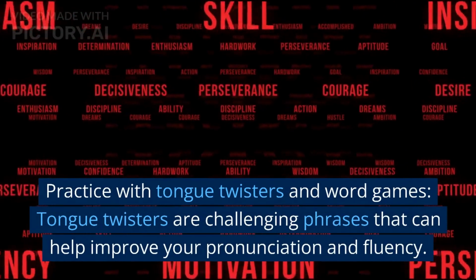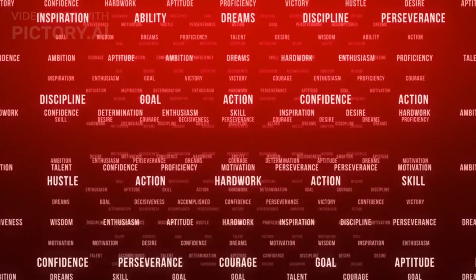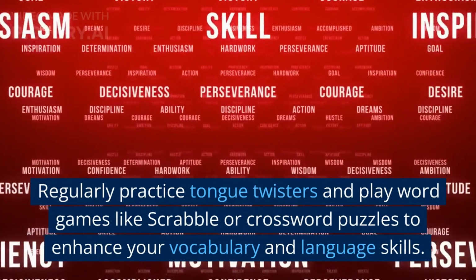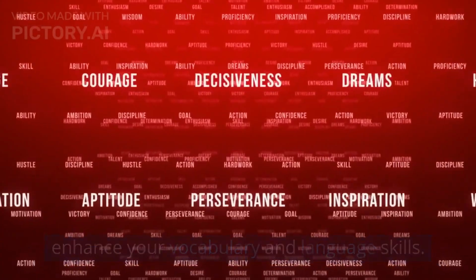39. Practice with tongue twisters and word games. Tongue twisters are challenging phrases that can help improve your pronunciation and fluency. Regularly practice tongue twisters and play word games like Scrabble or crossword puzzles to enhance your vocabulary and language skills.